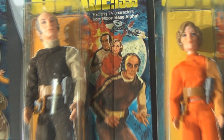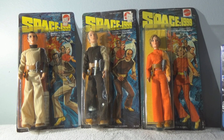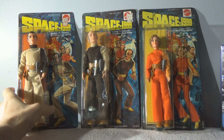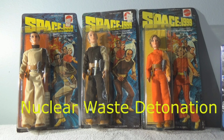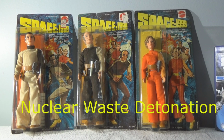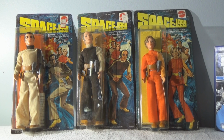Moonbase Alpha, premise being that in the future, in 1999, the Earth was using the moon as a garbage dump, basically. And there was an explosion. And the explosion was so severe that it pushed the moon out of orbit. And the moon's speed continued to accelerate as it moved further and further away from the Earth. And it's the adventures of the crew of the base basically trapped there. They can't get away from the moon. They're stuck. And they encounter other life forms.